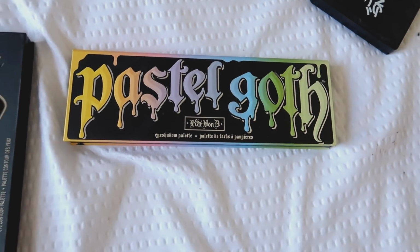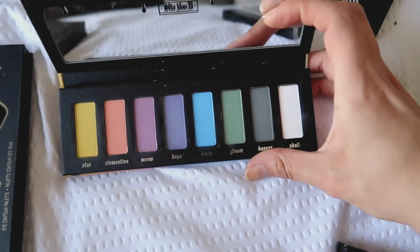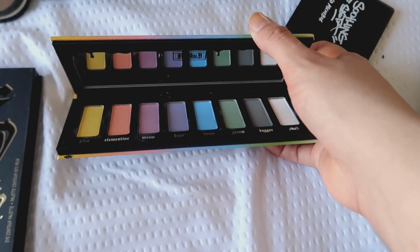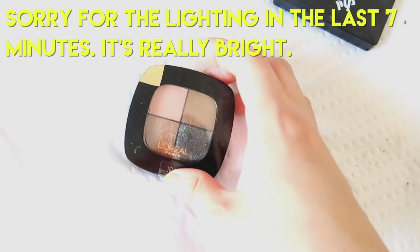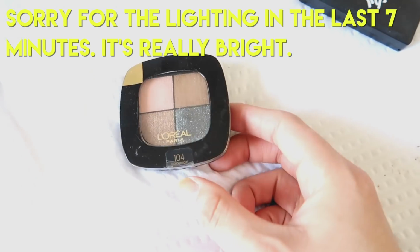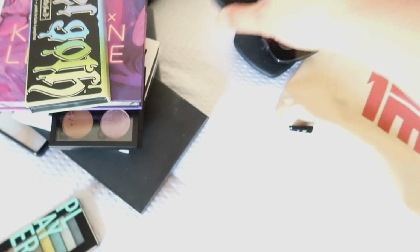Next up, we have the Kat Von D Pastel Goth palette, which is very, very beautiful. I just haven't seen a palette quite like this one made in recent years, so this is staying. This little guy is a quad from L'Oreal. I've only used it once, and it was during a masterclass that I attended with L'Oreal. So this is going to go in the gifting pile over here.